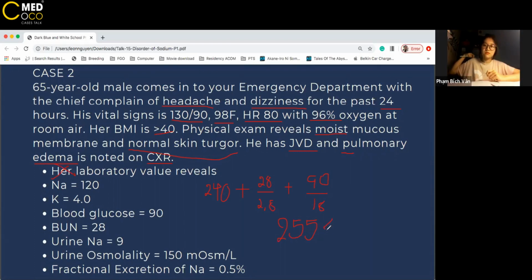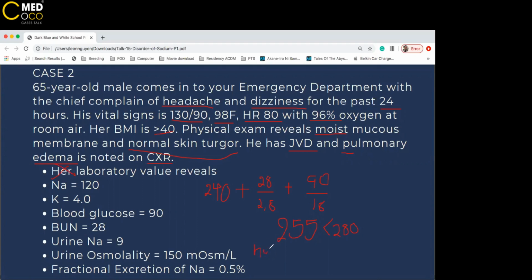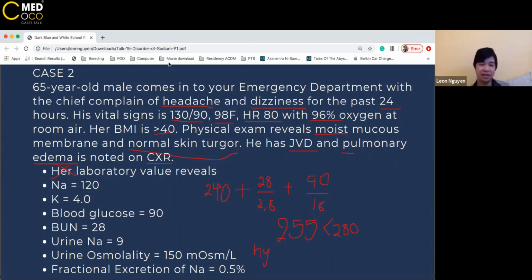No. Again, it's lower than 280. Okay. So what does she have? Say the word. Hypotonic. Hyponatremia. Make sure you say that word like 10 times or something. Oh, I hate typing it out. Let's just say hypotonic. Okay, good. Make sure you say that word. It's a magic word. We use that.